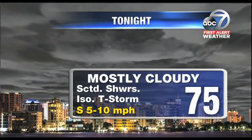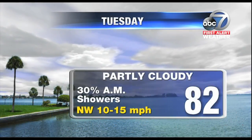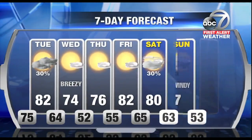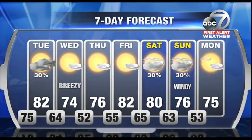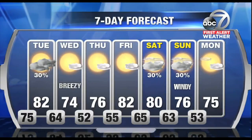Scattered showers, mostly cloudy. Isolated storms still possible. Then tomorrow, a few morning showers, not out of the question. 82 for your high. So the real cool air doesn't get here until Wednesday. It will turn breezy too. It stays pretty chilly right through Friday morning, and then we start to gradually warm up again on Saturday.